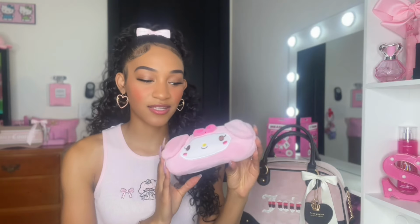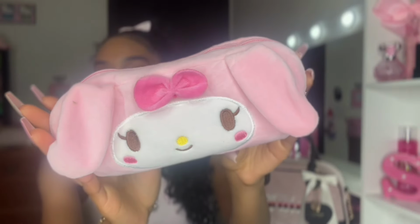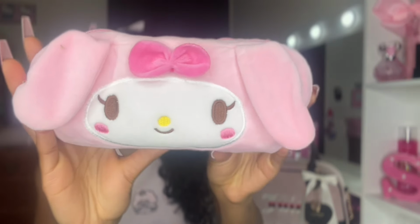Okay, girls, so the next item that I have in my purse is my super cute My Melody pouch, and this pouch is just cute for holding my cosmetics and all that stuff. It's so cute. I got this pouch from a little shop in the mall. I can't quite remember what the shop is called, but I grabbed her because I thought she was just adorable. But let's open up my makeup pouch and see what I have in here.